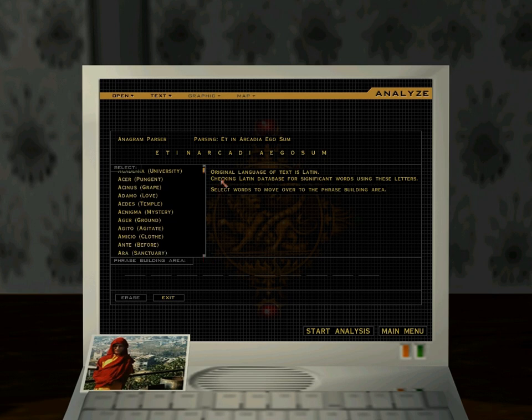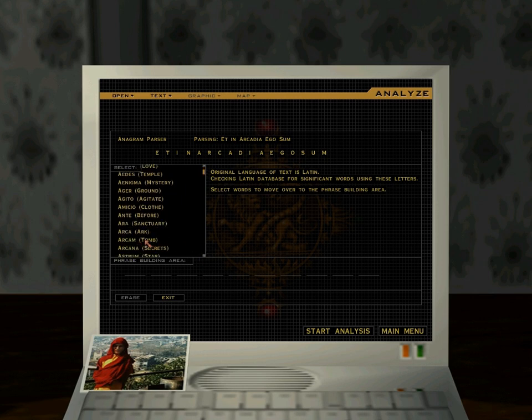Whole bunch of words. University, pungent, grape, love. Well, grape is relevant to our current predicament, but not to the painting. Love, temple, mystery, ground, agitate, clothe, before, sanctuary, ark, tomb, arkham. That sounds like it might be relevant. And that, of course, reduces the number of possibilities, because now we have used some letters, so they can't be used in the other words anymore.